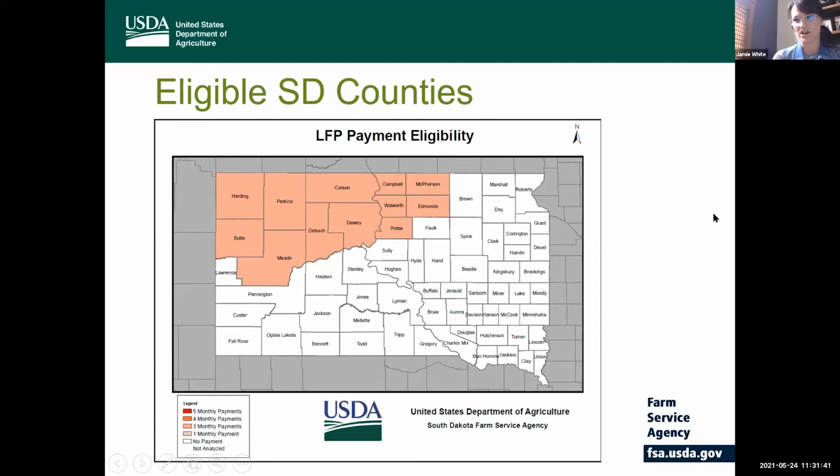So as we've been talking about this, we do have 12 counties in South Dakota today that are eligible for the Livestock Forage Program. Right now it's a 3-month payment based on that D3 trigger for at least 1 day. We're looking at the northwestern and north central part of the state where we have eligible counties. And again, it does require an application. It's not going to automatically trigger a payment until the participant files an application with the Farm Service Agency.